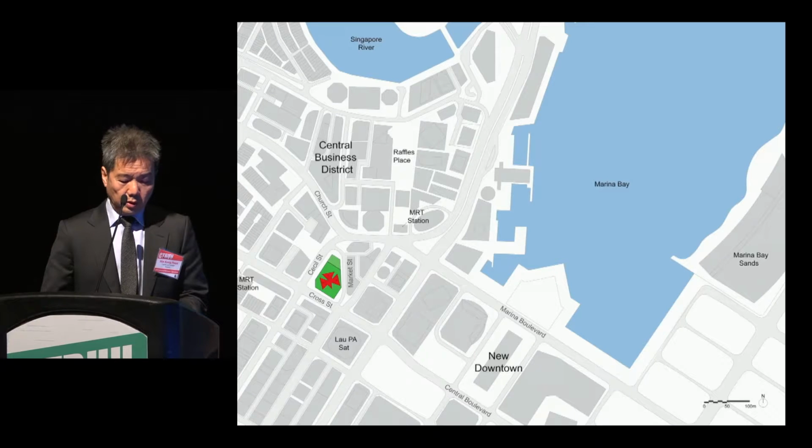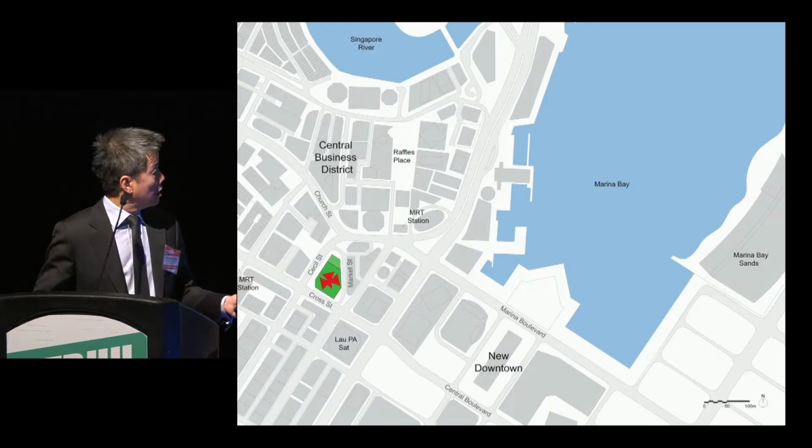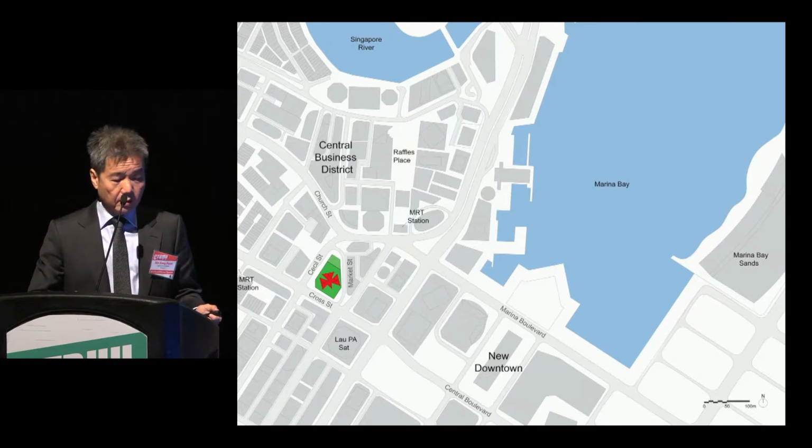This is the plan showing the location of the site. As you can see, it is located between the central business district and the new downtown.